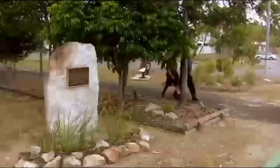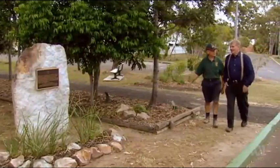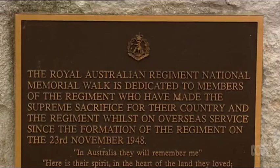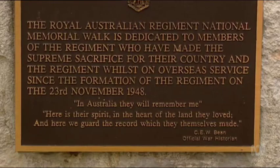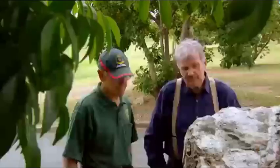Well, Peter, this is the end of the walk. Well, it certainly is, and they've got a little message here right at the end. Here is their spirit in the heart of the land that they loved, and here we guard the record which they themselves made. And that sums it up beautifully. I agree with you.